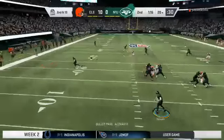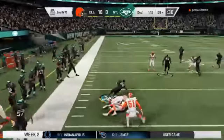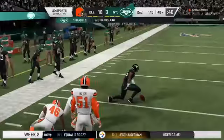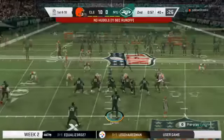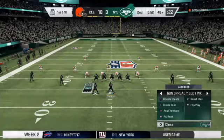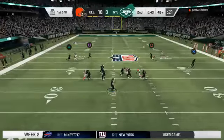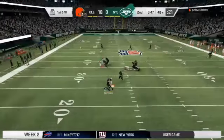Darnold. Looking left side, and he's got a man. That's Bell. And he'll be corralled well upfield right around the 40-yard line. That one a gain of 20 and a first down. We can talk all we want about football being a game of strength and brawn. It's also a game of mismatch.